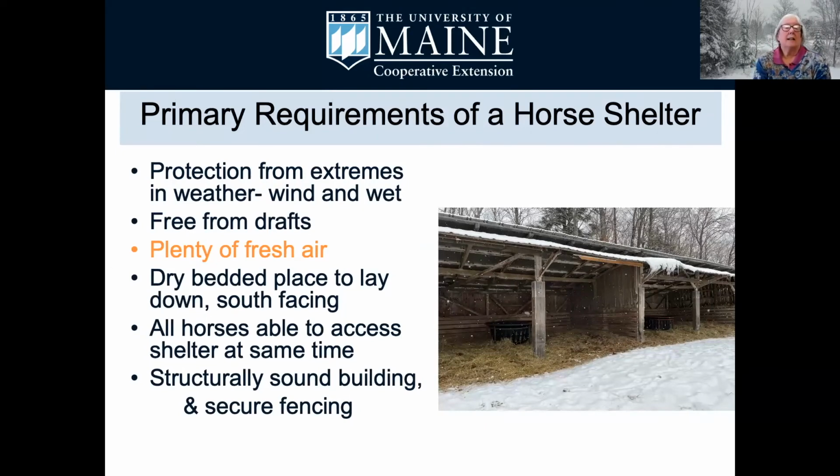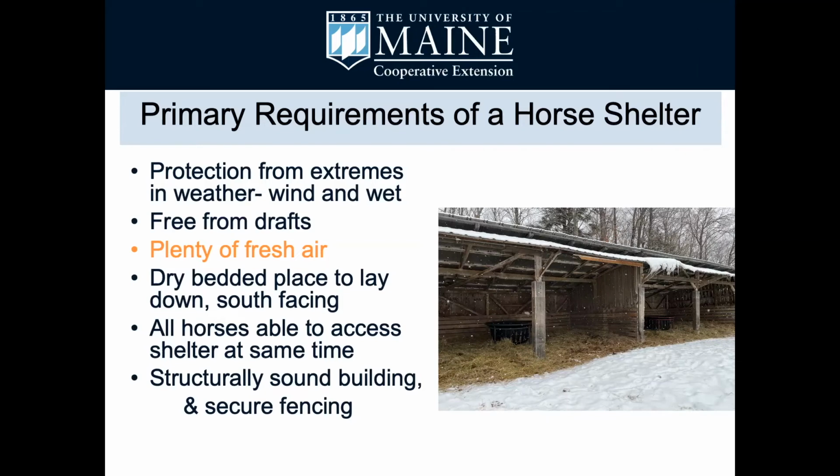Okay, moving on to primary requirements for horse shelters. And we've got some recommendations, and then we've got some state regulations that we'll talk about. Do you want to talk about this first, Beth? Okay, sure. Any horse shelter should be a good, usable, horse-friendly protection from the extremes of weather, especially wind and wet. Absolute temperatures are not that big a deal when they're very cold, so long as the horse has wind and wet protection.